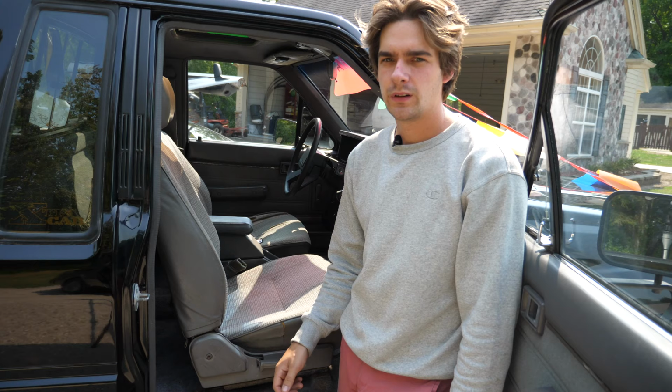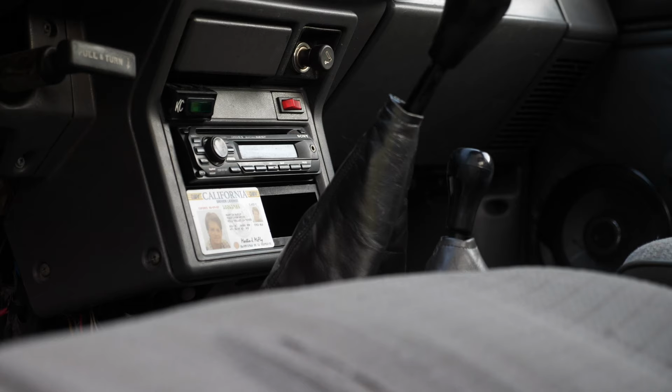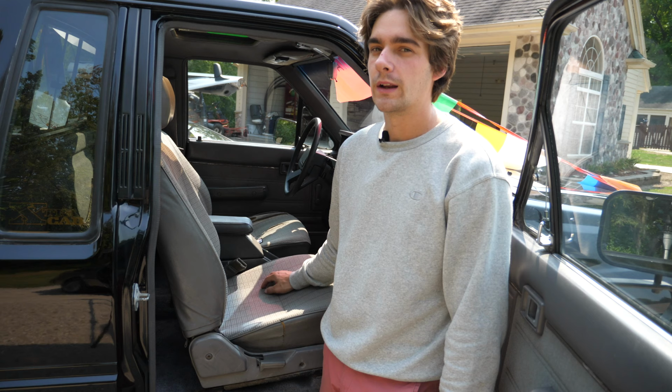So for the interior of the truck, nothing too special here. The only really cool thing is our other truck actually had the original seats from the movie, '85, '86 seats. So this is the exact same material. The only bad part is they are starting to tear. This one's got a pretty good tear in it. The driver's seat is in very bad shape, so we will have to get these redone.